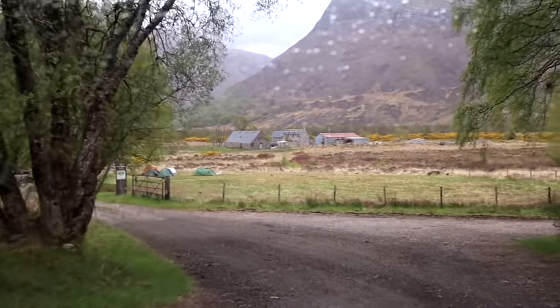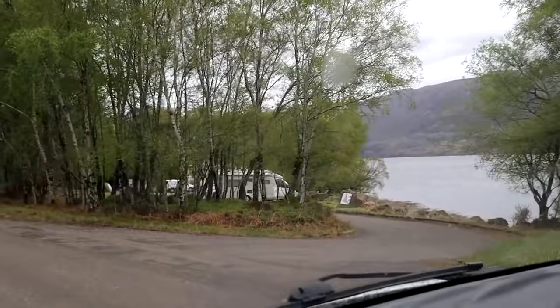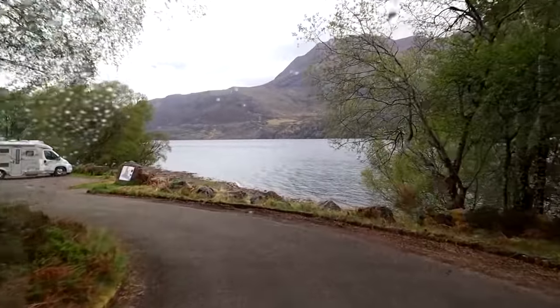So wish us luck. That's a campsite, isn't it? Jesus, we don't want a campsite. We don't want to pay. I don't think this is overnight parking. Well, I don't know. There's campervans down here, but it's quite busy. Yeah, there's probably better places.